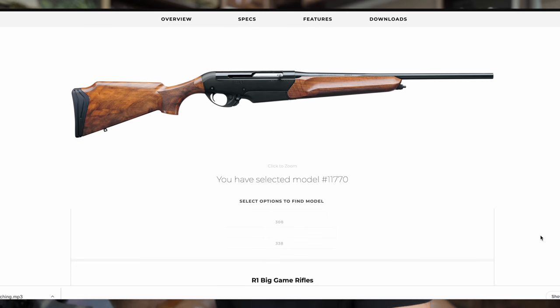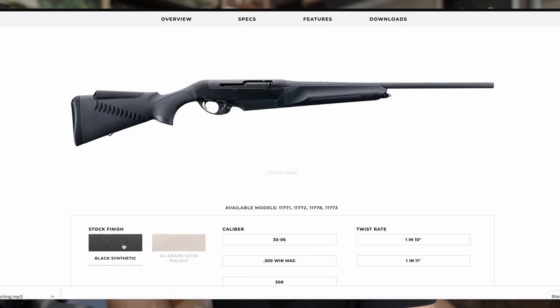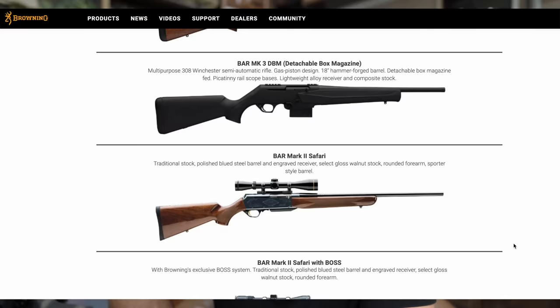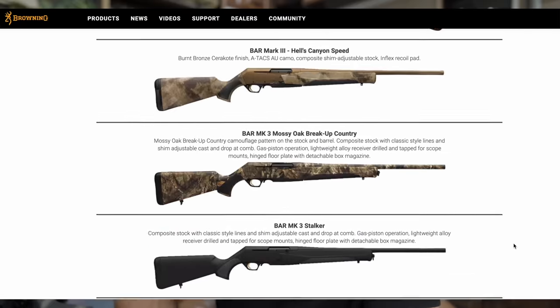The advantage of the Benelli R1 is that it had the detachable magazine, but now the Browning BARs do come, is it the DBM? What do they call it? Anyway, they have a new model that has a detachable box magazine in there. So you might look at either one. Very cool rifles. Another great option is the Weatherby Vanguard.